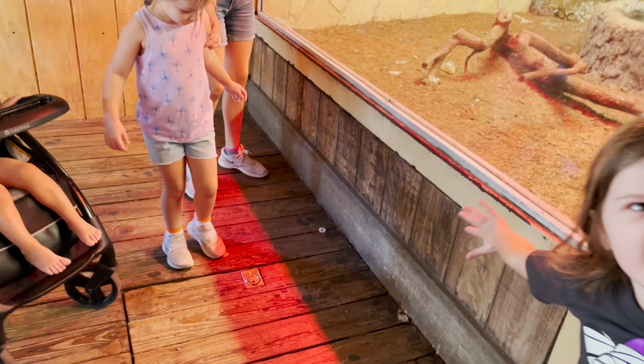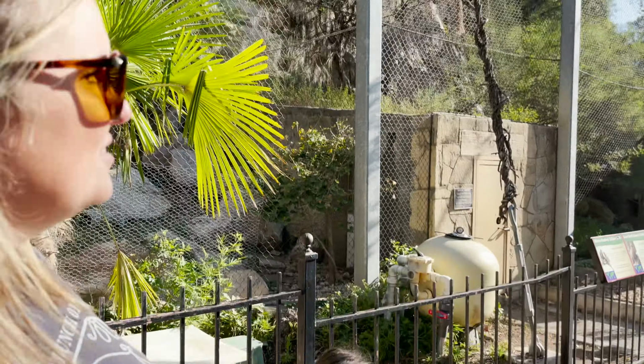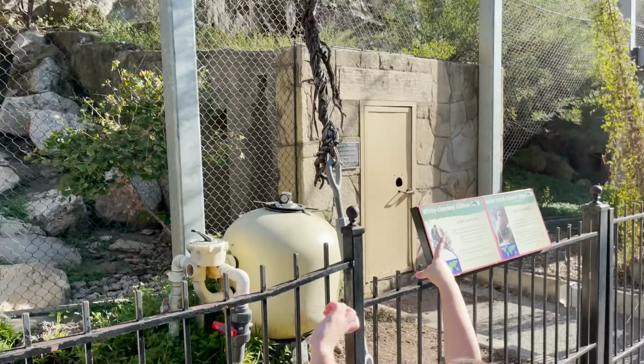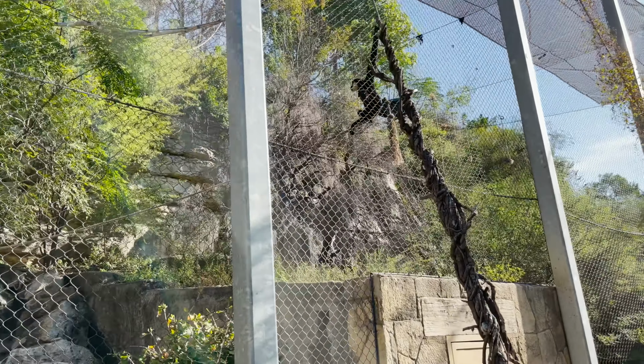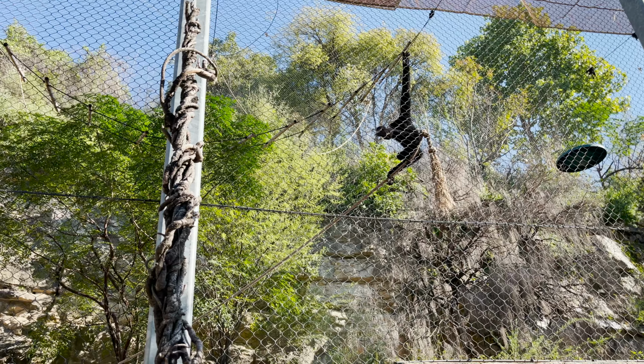Here, let me just open the door. Oh, did you see this one here? Okay. There's another one. It's coming! Oh. Emma, this is where we picked up Yaya when she was born. Did you know that? That's Yaya's brother. Oh, he's looking. He's like, never mind.